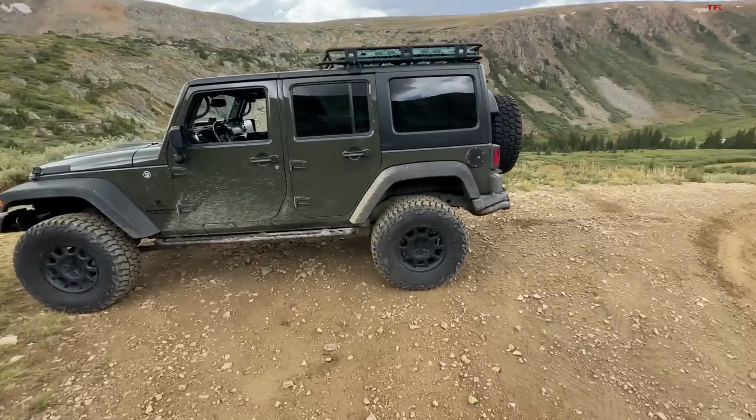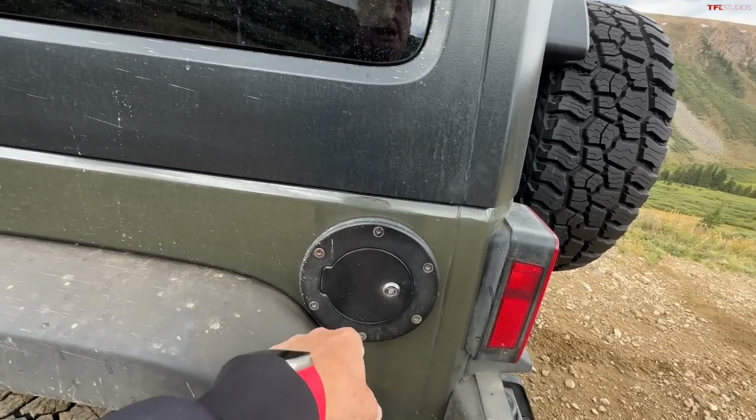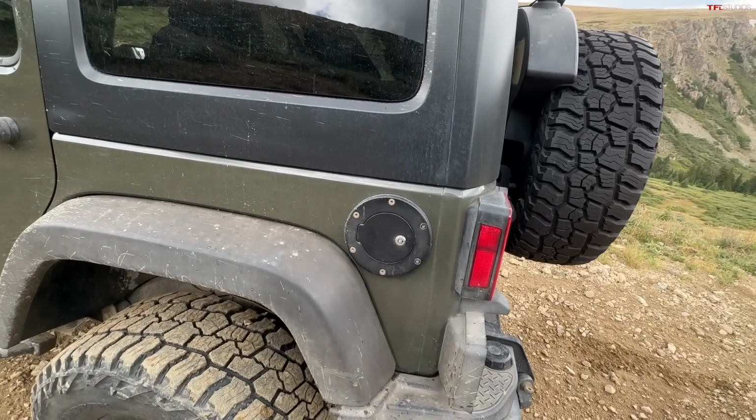Oh yeah, let me show you this. Look at that, a locking gas cap. Were gas prices high in 2016? Maybe.